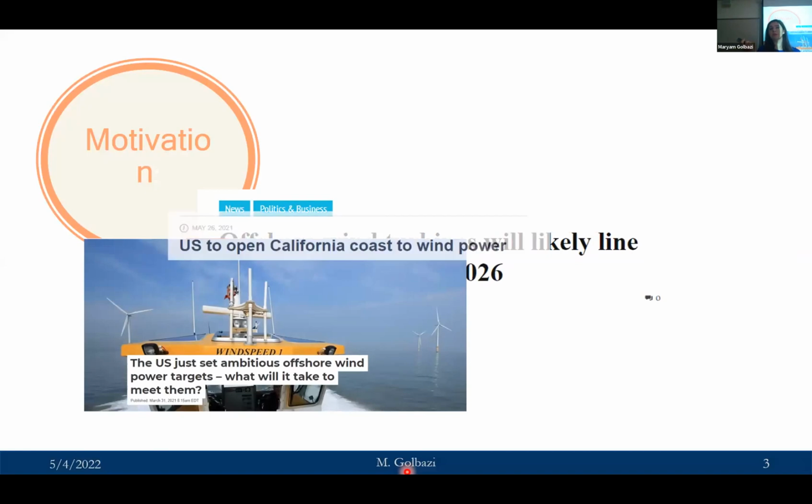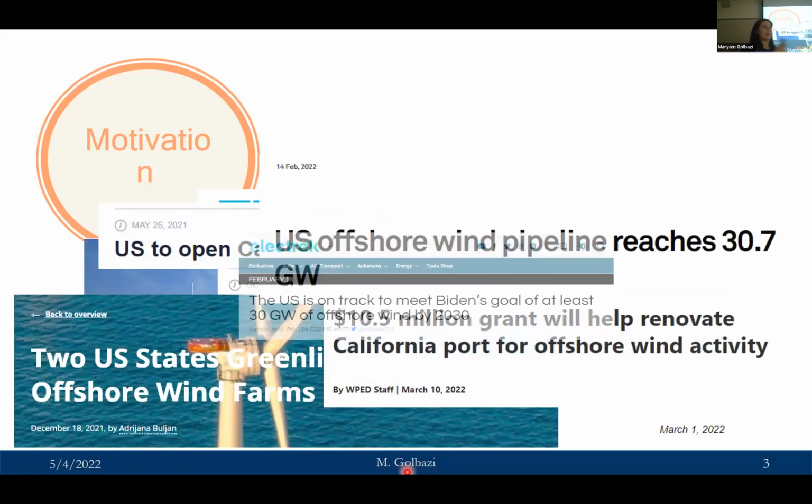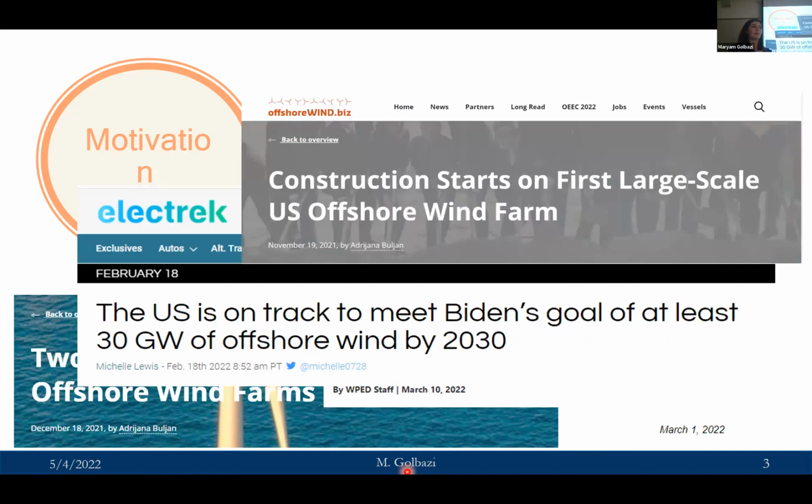So as I mentioned, offshore wind is coming to the United States. The news are coming out every day, at least 30 gigawatts of offshore wind is coming to the East Coast of the United States. Europe has already had these turbines offshore, however, the US has not. So we do have the favorable waters, we have the good locations. So this is very exciting. Offshore wind is coming to the US.